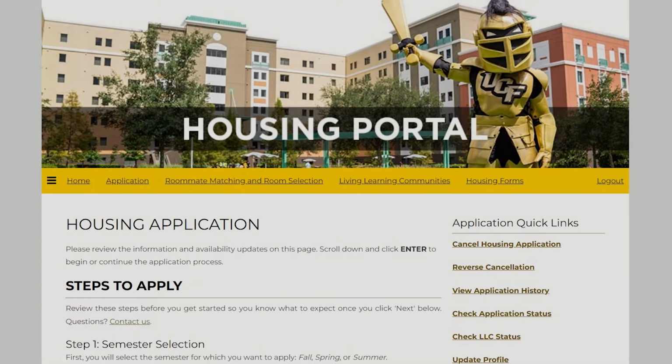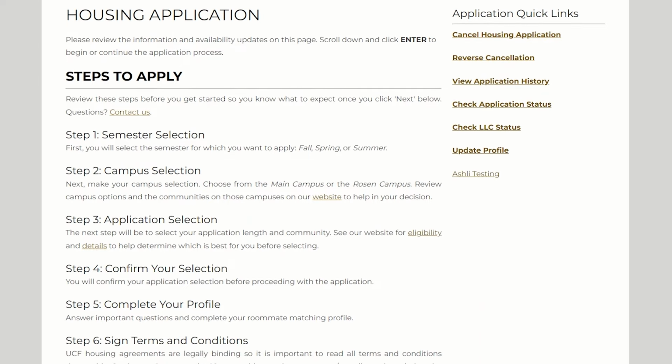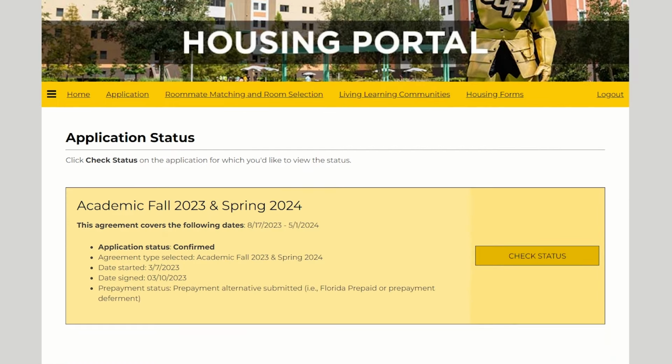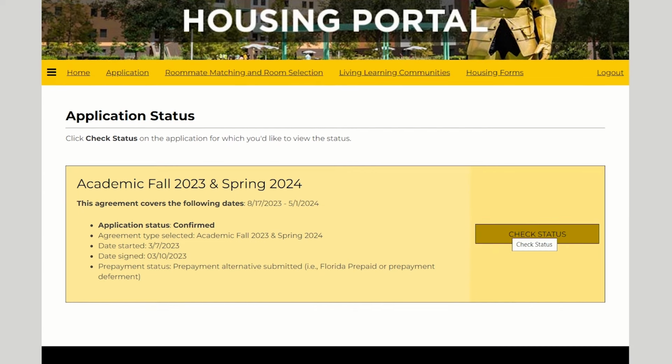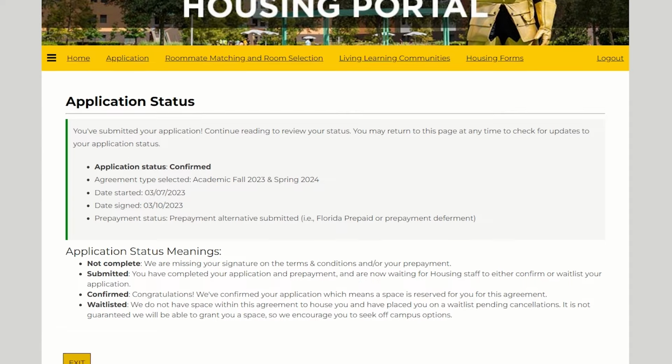If you have fully submitted your application and are confirmed, your housing portal will look like this. Click on the Application tab, select Check Application Status, and then press on the Check Status button. When you're confirmed, the status will change from submitted to confirmed. You will also receive notification through your Knight's email when this happens. If you see this confirmed status, congrats! You are officially a resident and have a spot on campus.